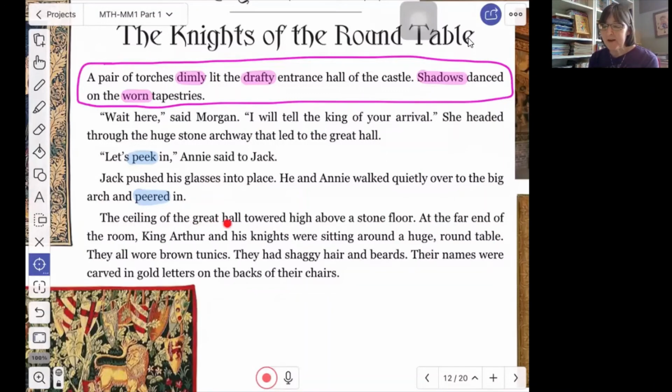The ceiling of the great hall towered high above a stone floor. At the far end of the room, King Arthur and his knights were sitting around a huge round table. They all wore brown tunics. Tunics would be their clothing. They had shaggy hair and beards.